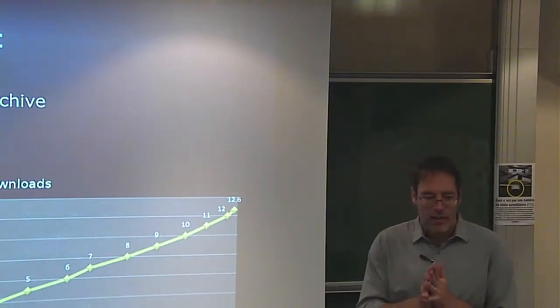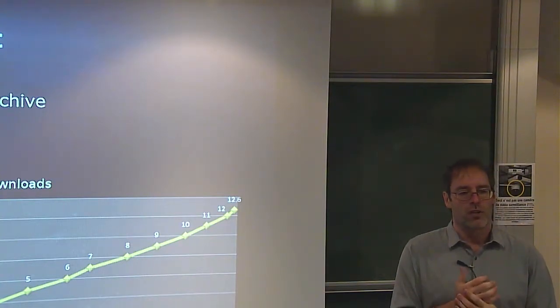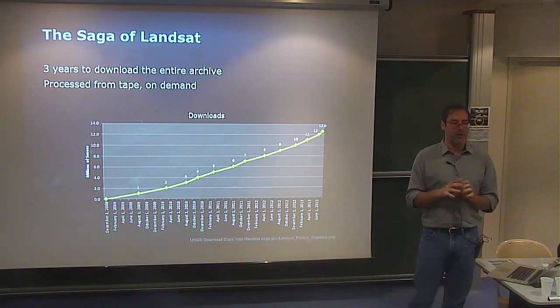The Landsat catalog contains now about 7 million scenes. It took us almost 4 years to get all the data out of them the first time, a little over 3 years.